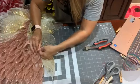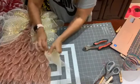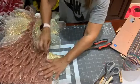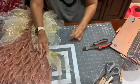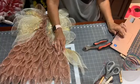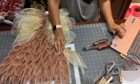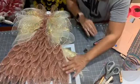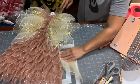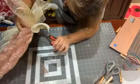May have to zip tie the actual petal and then zip tie it again to the board. But something like that would be pretty too, huh? What y'all think about that? What you think? I'll have to play with how to get a coat down there. But I'd probably have to zip tie that petal.